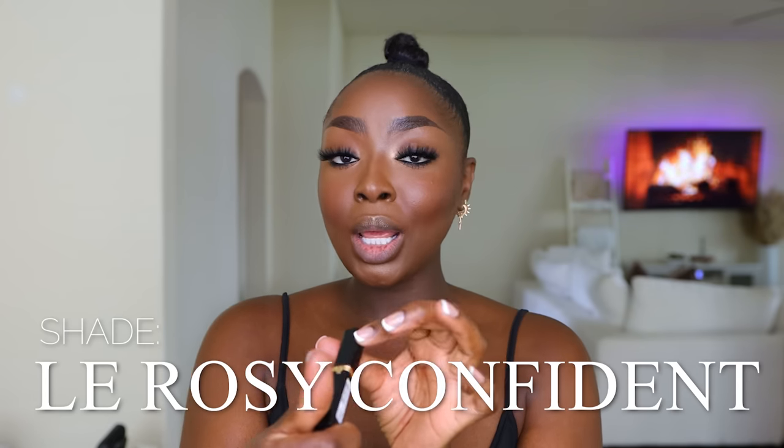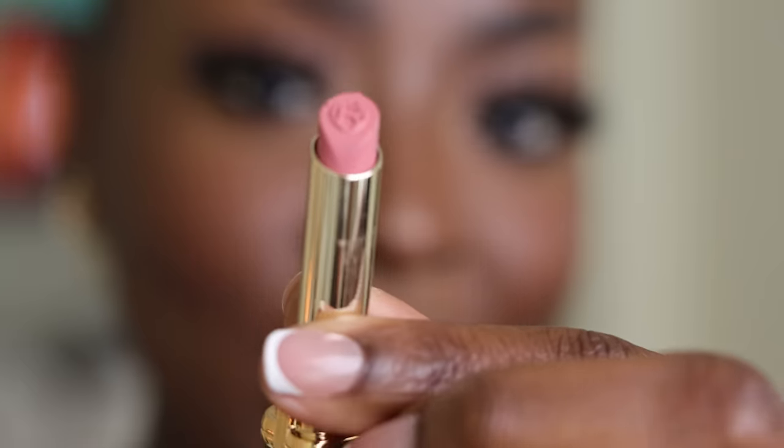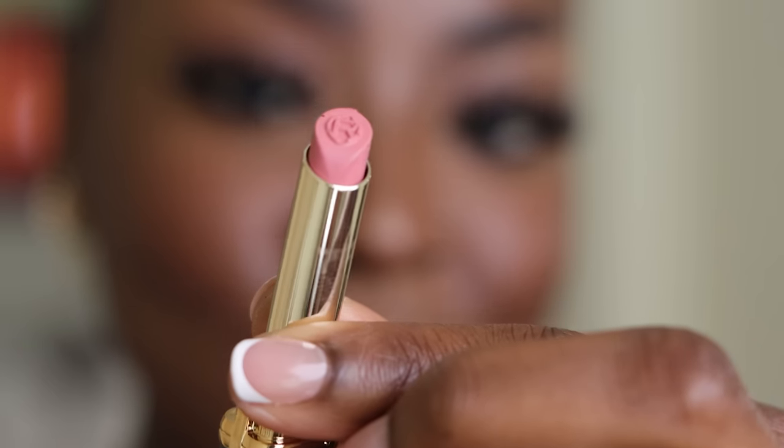Now let's do our lippy. I have a new lippy from L'Oreal Paris, okay? This is the shade 103, Le Rosy Confident. Okay, detail on the drugstore lipstick. This is obviously how it would look without a liner. We're clearly going to wear a liner, right? You know that. This color is so beautiful. Nice and matte. Okay, drugstore. I like that a lot.